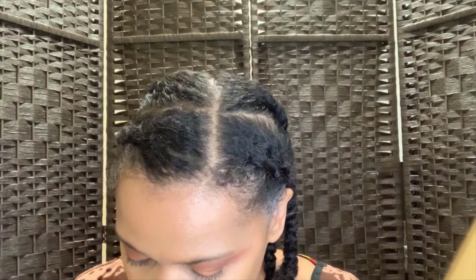Okay, clean off my brush. I have my microfiber towel on my lap. And now I'm gonna take that first shade and put it right here. What do you think? Pretty, huh?